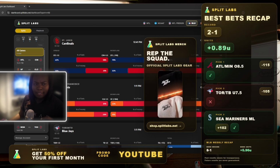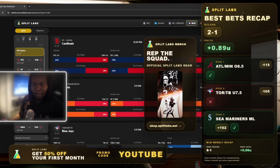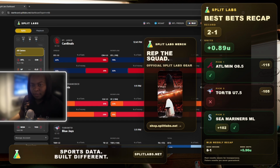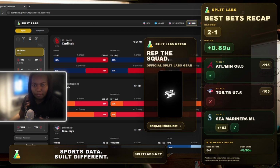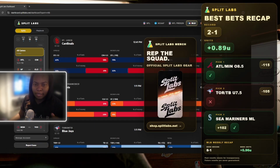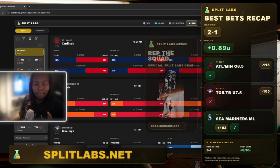If I can get a clip and not get my video strike to show you guys, listen, let's just run down the recap really quickly. Braves Twins over 8.5. This is the one that I said that I was a little finicky about, and it cashed comfortably. Always go with your first gut instinct. Fantastic. Mariners money line cashed comfortably. Beautiful play on an upset dog.